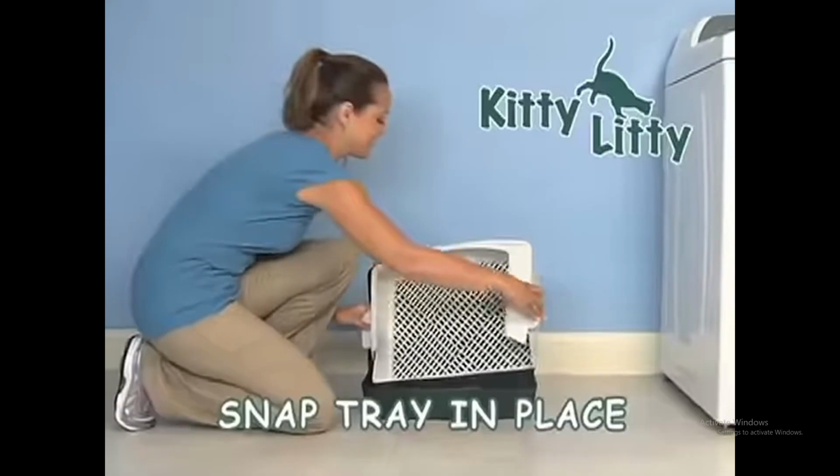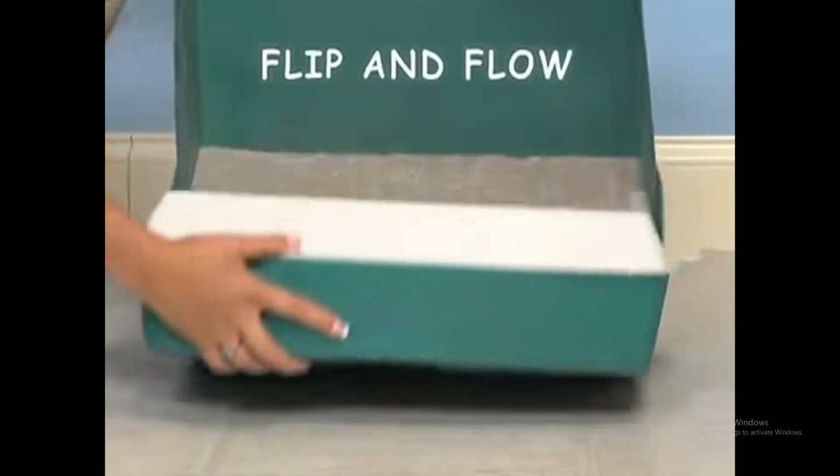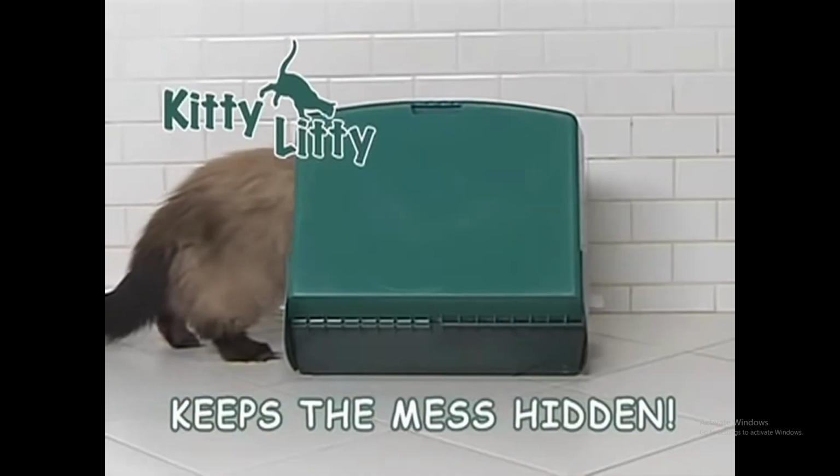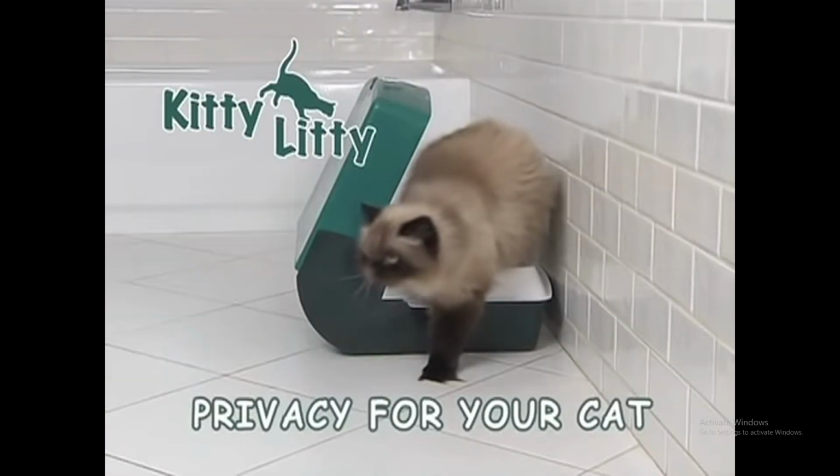It automatically sifts. You never go near the waste. Snap the tray back in place, turn it around, then you just flip and throw. It's ready to go. It's perfect for the finicky cat who likes privacy.